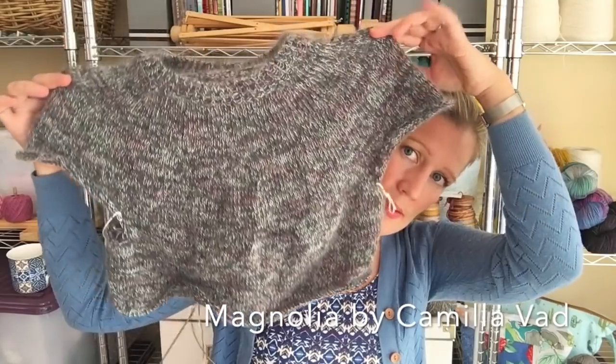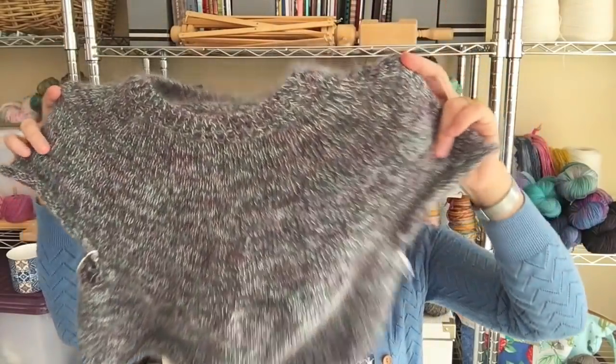Other things I was working on last time. Oh, the big thing I was working on last time was my Magnolia sweater by Camilla Vod. She's a Danish designer. This jumper was in an issue of Liner. It was also an individual pattern on Ravelry that you can purchase, and that's what I did. So this is my Magnolia so far. So I've done the yoke from top down, separated the sleeves, and I'm working on the body.